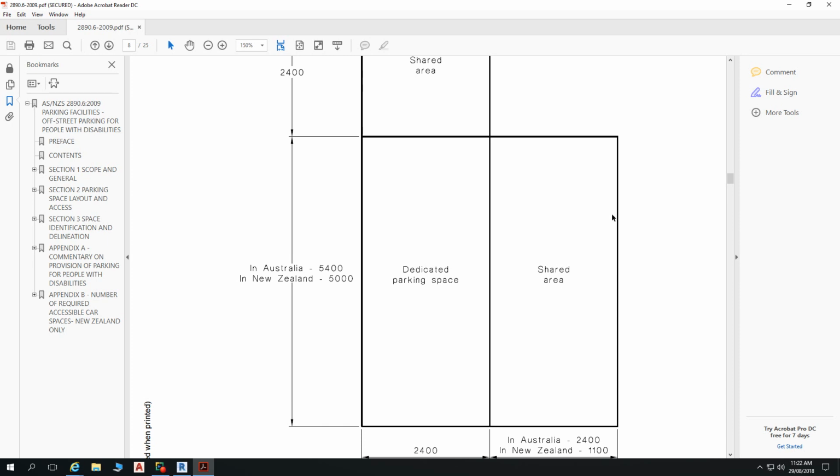That got changed. It used to be different with disability parking. It used to be 3,600 for a standalone disability park. Now they've decided we'll do 2400 with this shared space between two parks. They can have a disability park as long as there's a shared space on each side.